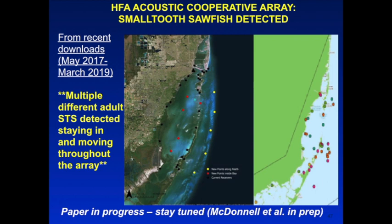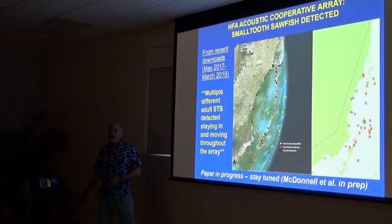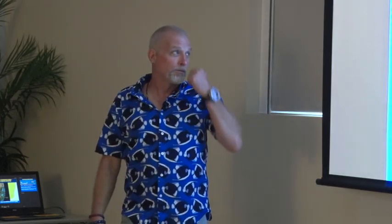And just to let you know, because again, the ownership of data is with all the people that actually tag the animals, we're working on a publication in collaboration with these individuals. But there have been multiple adult smalltooth sawfish detected staying and moving around throughout the array.